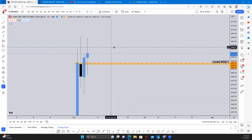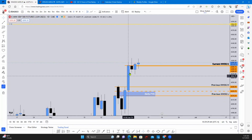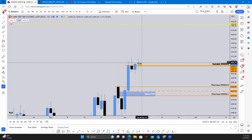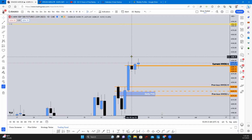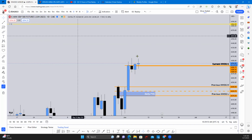See what ES is doing. ES is the same thing. We had this gap tapped into, and I see us running this high here from June 5th. So with that being said, I'm done early for the day, so I'm gonna go have some breakfast and get my day started. Maybe we'll be back for the PM session today and just watch price action.